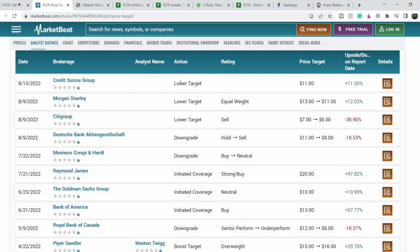Credit Suisse lowered its price target to $11. Morgan Stanley lowered its price target from $13 to $11. Citigroup also from $7 to $6. And Deutsche Bank also downgraded this asset from $11 to $8. Definitely this news drove the price of this asset lower.